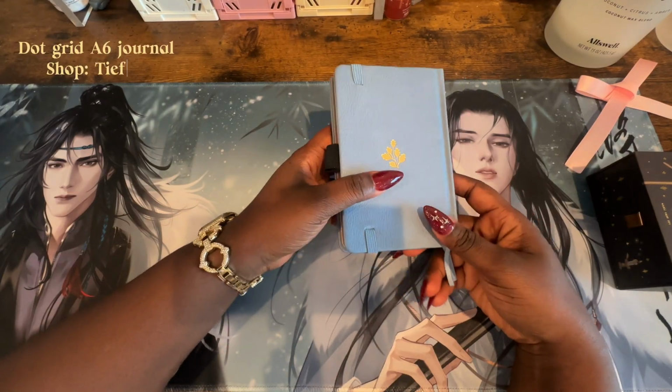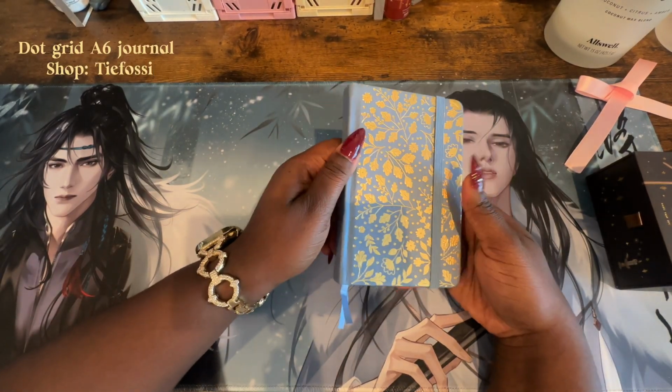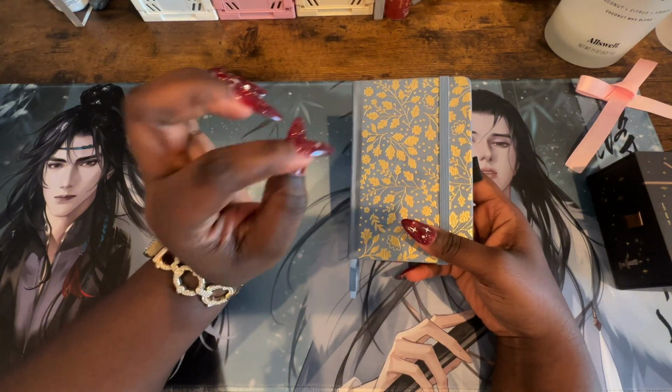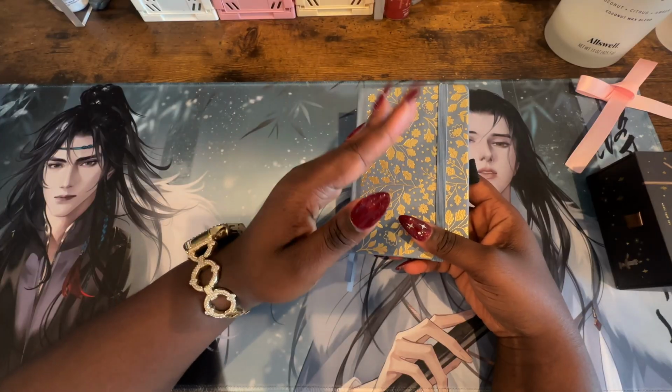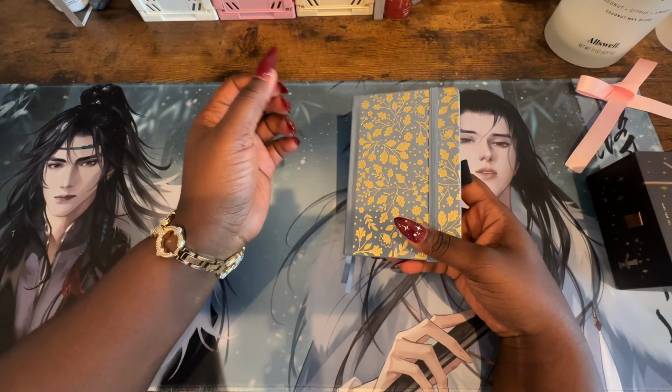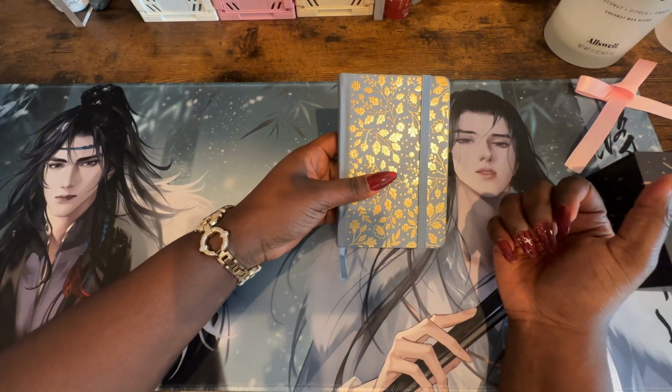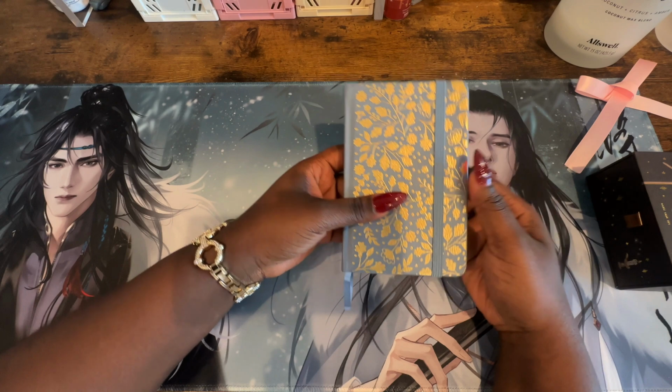I picked it up during their Black Friday sale, and it's meant to be an A6 journal, but I definitely think it's a bit smaller than A6. The intention when I bought it was to use it as a media journal, so basically to track everything that I am watching, because I've been really selective about what I watch since I prefer to spend most of my time reading and on my hobbies.